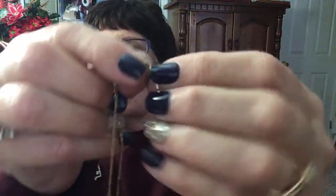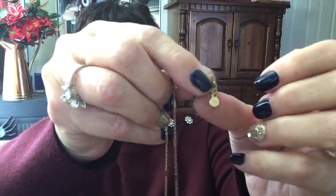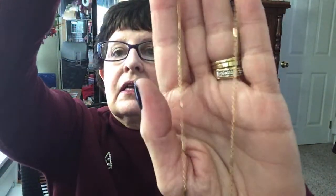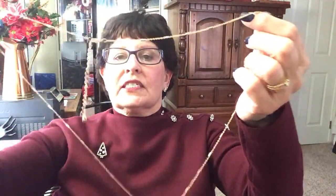This is another one of these ones that has the little hang tag with the rhinestone in the middle. And if you know what that is, let me know. But this chain is really nice. It's a long chain, and at the end is this. So I think that's kind of cool. It's a really long chain, but you can adjust it.